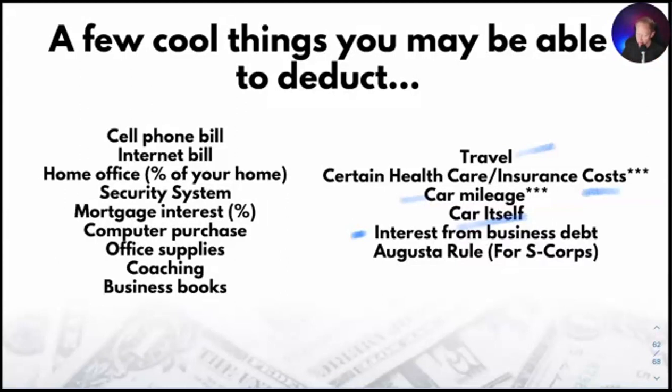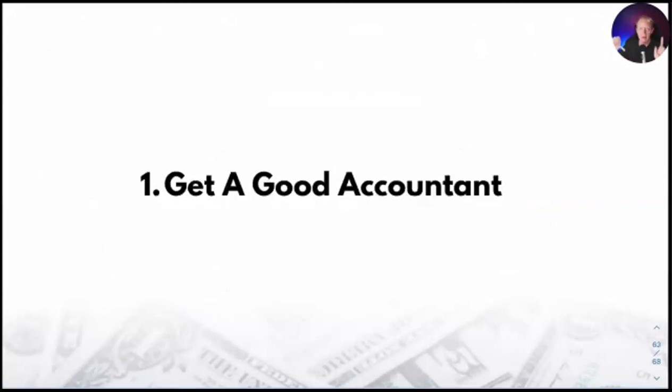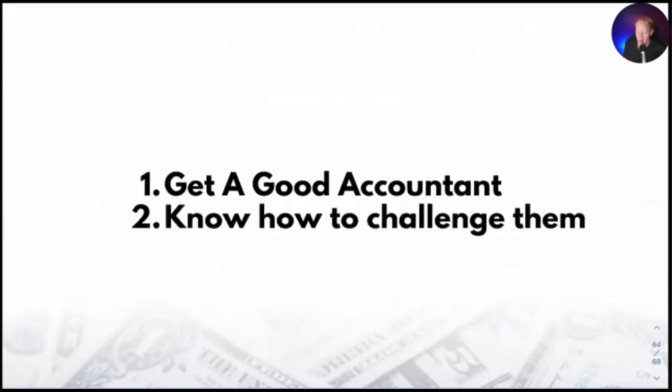Last thing here is a quick summary of how to look at your accountant. Number one, just make sure that you have a good accountant who will sit down with you and be proactive with this. And number two, know how to challenge them. I sit down with accountants all the time with our clients. I had 2 meetings this week with our clients where I was sitting down with their accountant because their accountant hadn't done stuff right. Accountants make mistakes. Bookkeepers make mistakes. You need to know how to appropriately challenge them.